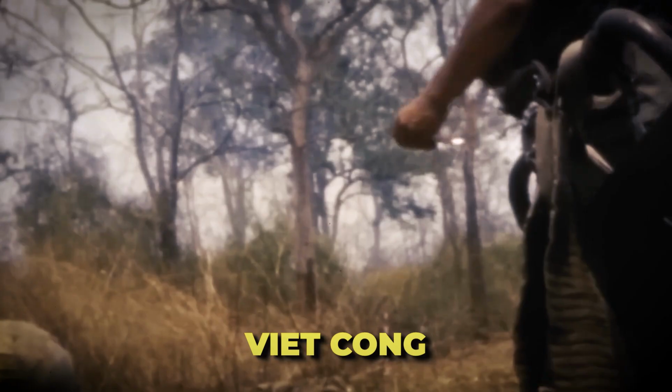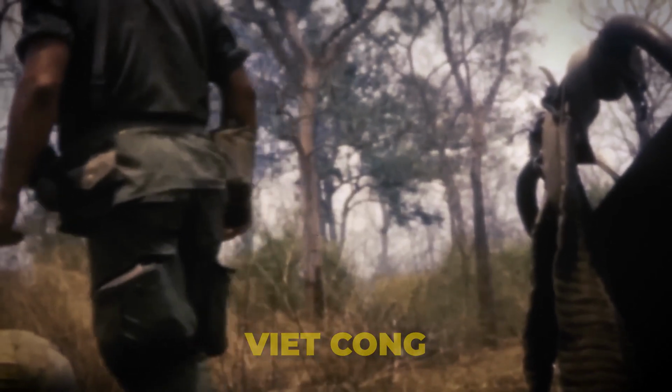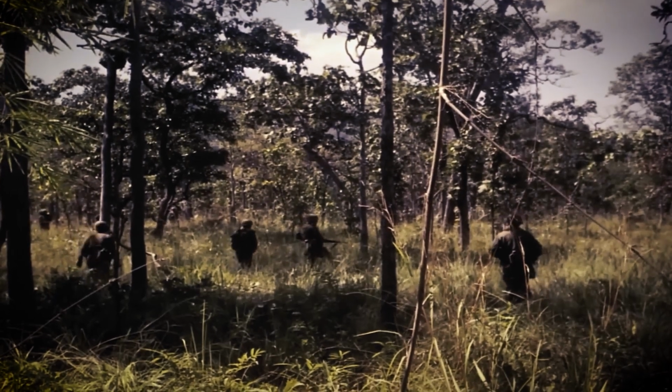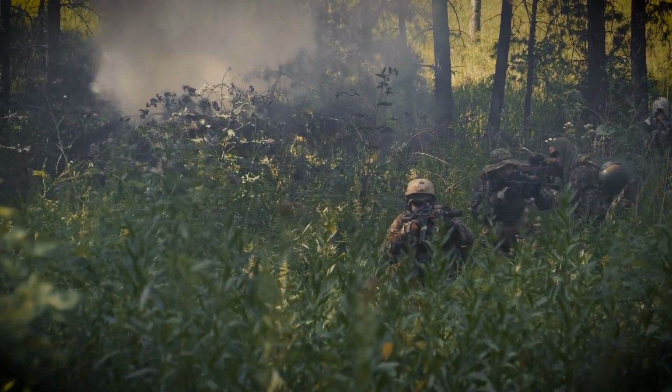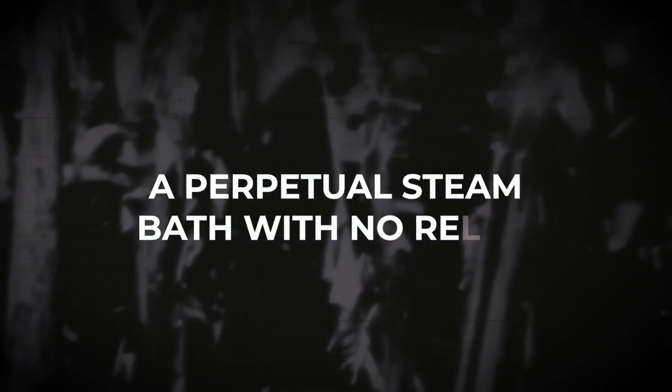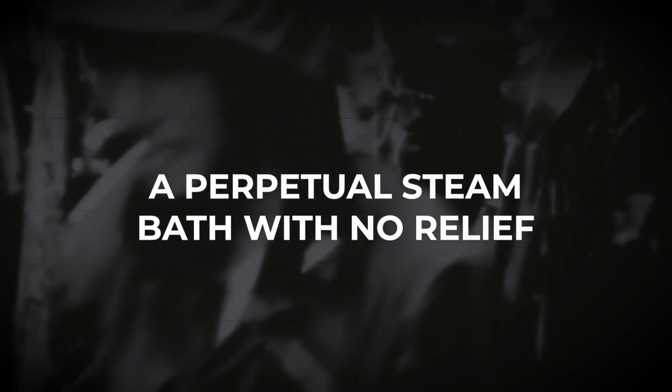The Vietnamese environment proved to be an adversary as formidable as the Viet Cong, presenting challenges that no amount of military training could fully prepare soldiers to face. The climate itself was a constant enemy, with daytime temperatures regularly exceeding 100 degrees Fahrenheit and humidity levels maintaining a near constant 100%, creating conditions that one military medical report described as a perpetual steam bath with no relief.